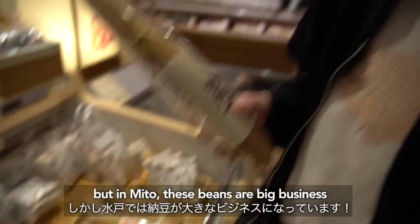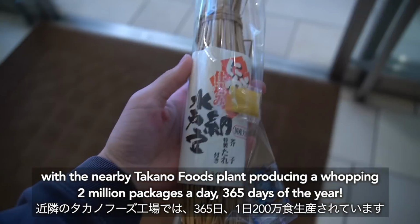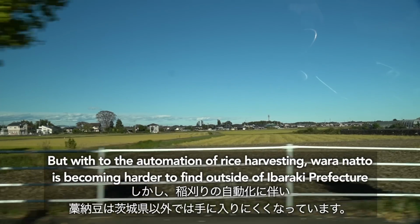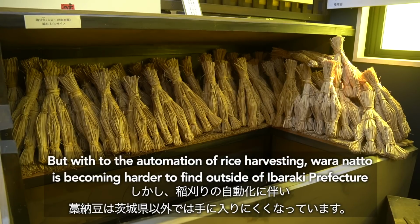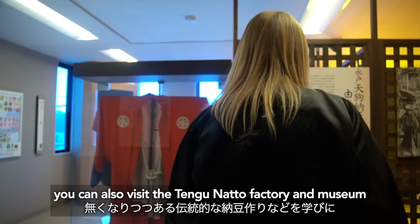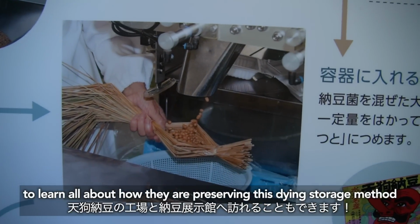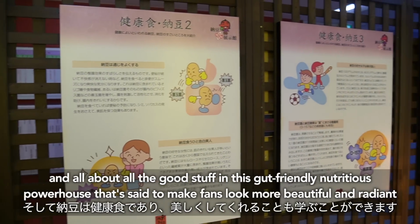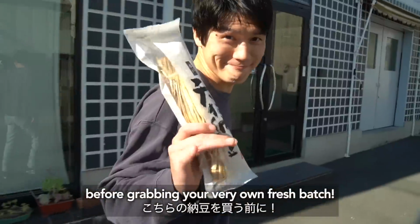But in Mito, these beans are big business, with the nearby Takano Foods plant producing a whopping 2 million packages a day, 365 days a year. But with the automation of rice harvesting, wara natto is becoming harder to find outside of Ibaraki Prefecture. So if you're nuts for natto, you can also visit the Tengu natto factory and museum to learn all about how they're preserving this dying storage method, and about all the good stuff in this gut-friendly nutritious powerhouse that's said to make fans look more beautiful and radiant before grabbing your very own fresh batch.